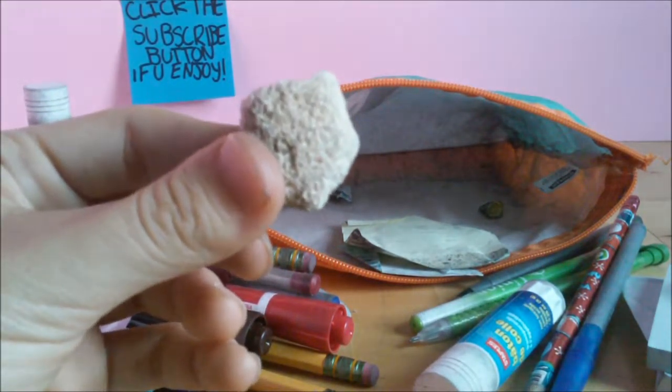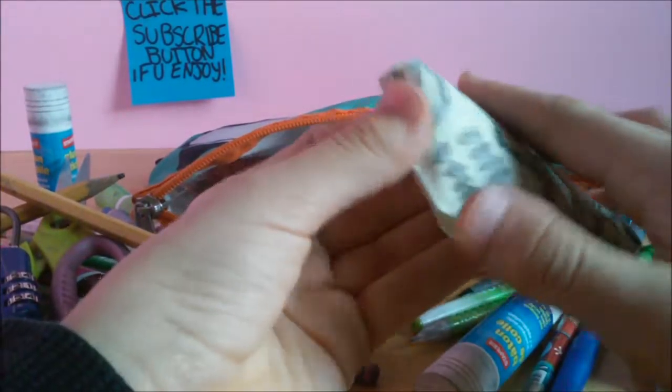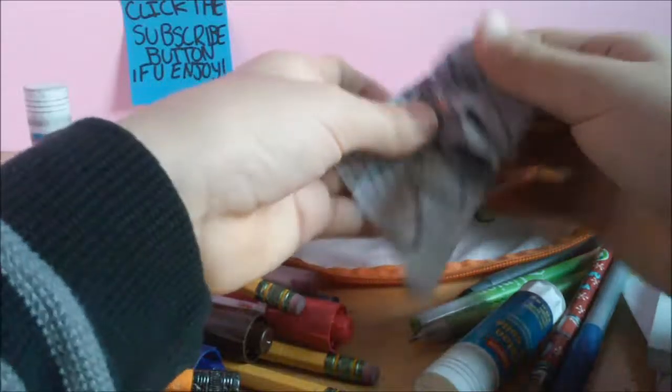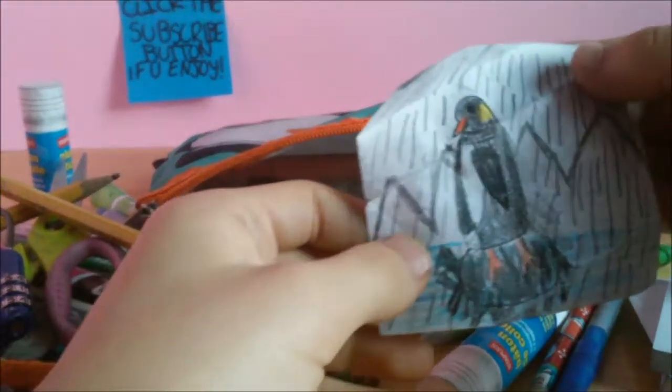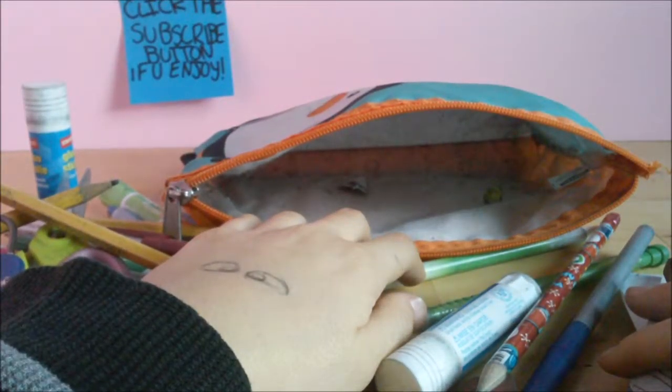There, it's focusing. And then my friend drew this. It's really nice. See, she draws pretty good. And oh, I drew this. Oh my gosh. See how dirty it is? Weird. Oh no, she drew this one. And then that. You see how dirty it is? So dirty. And that's all that's in my pencil case.